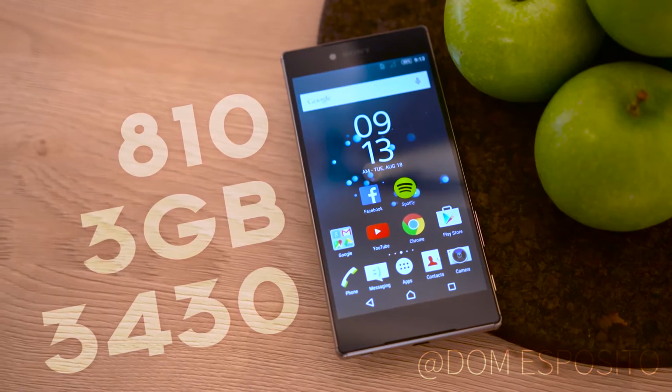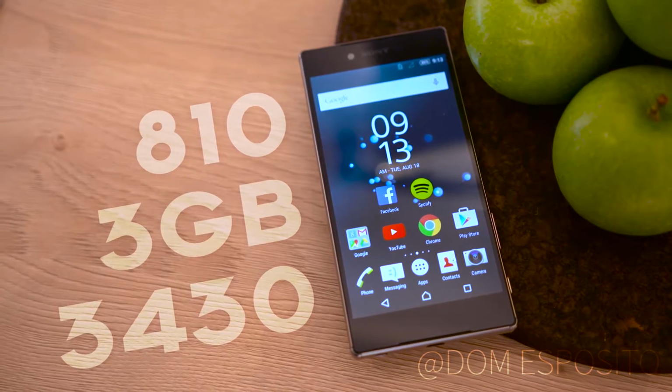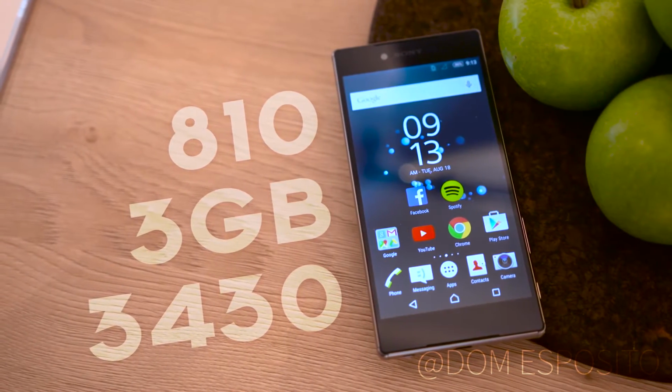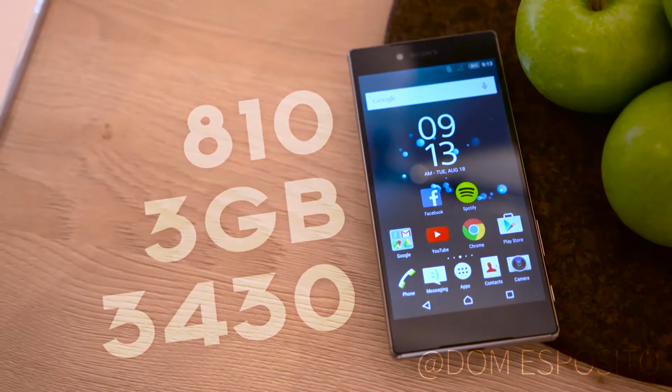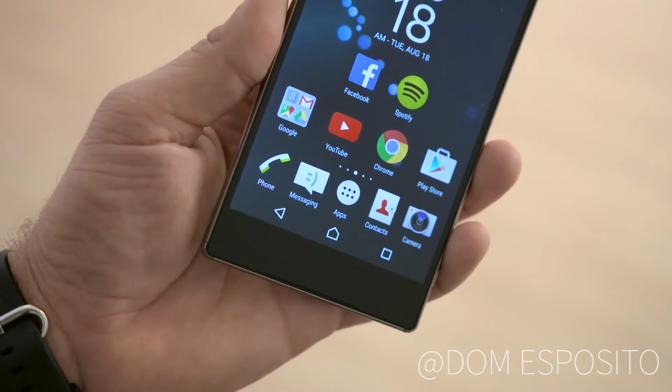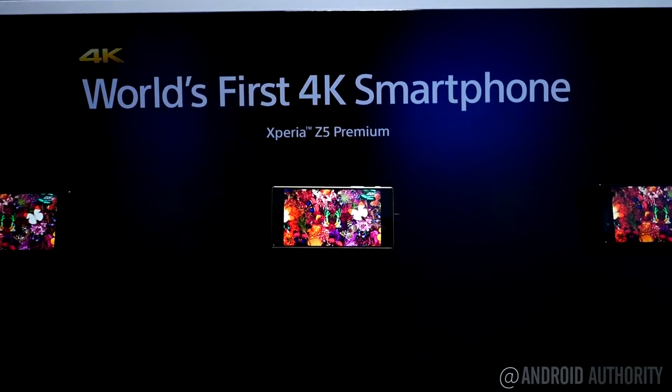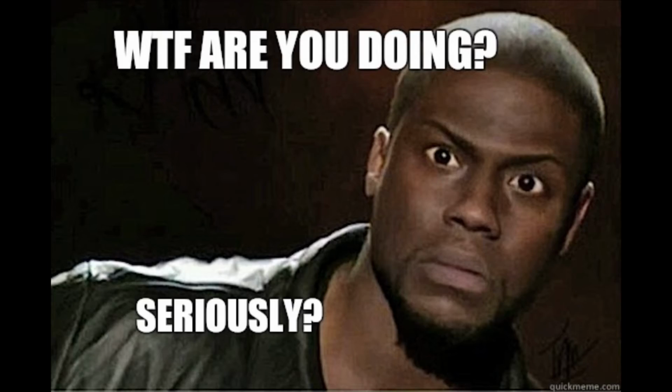On the Z5 Premium, everything is pretty much the same, but it does have a much larger 3430 mAh battery, and not only does it have a larger display at 5.5 inches, it's also an IPS 4K panel with a whopping PPI of 806. I personally think that's complete overkill on any phone, but that's not the only crazy feature of the phone. Its price tag is about $1,000, like WTF. I'm pretty sure no one wants to spend that much money on a phone, last time I checked.